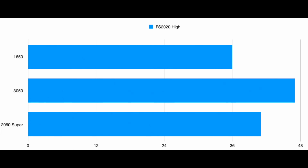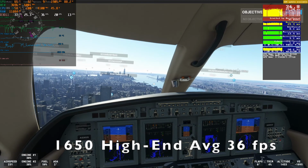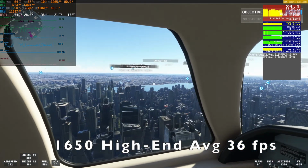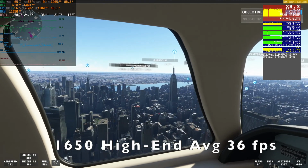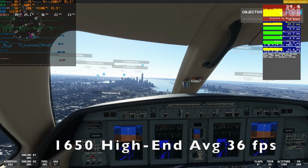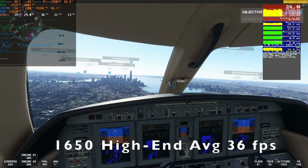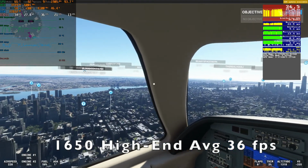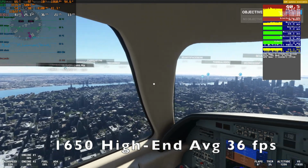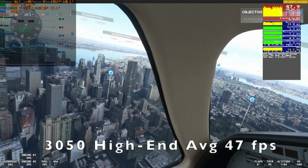So all of the graphics cards handled flying in Flight Simulator 2020 in the New York area in a jet with a glass cockpit, which is some of the most demanding tests that you can put on this game to get the lowest frame rates. We see that there is a difference in the FPS between the 1650 and then up to the 3050 and the 2060 Super. But with the 2060 Super and the 3050, the frame rates are basically the same.